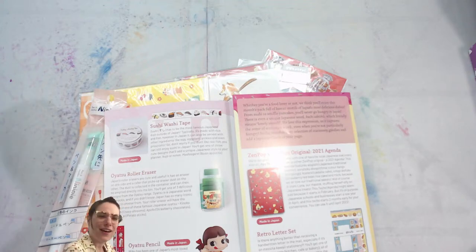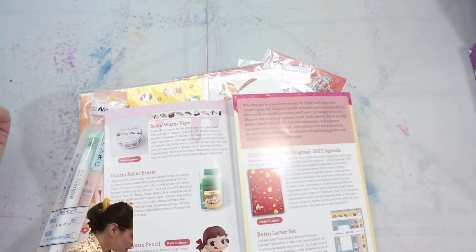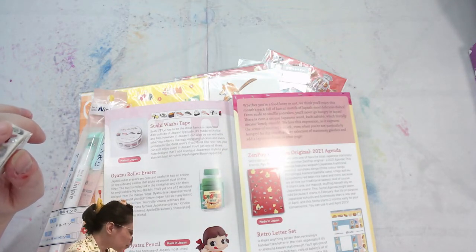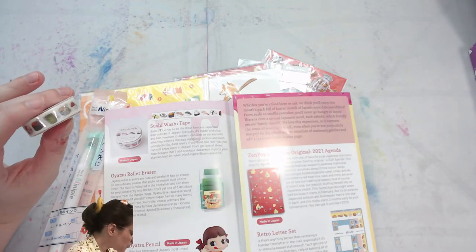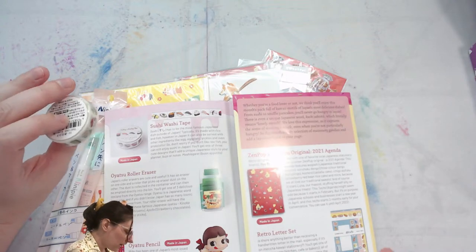Sushi has to be the most famous Japanese dish outside of Japan. Typically, it's made with rice and fish. However, in Japan, it can also be served with other ingredients like egg, eggplant, pickles, and even prosciutto. I have never had prosciutto sushi. That sounds intriguing. So don't worry if you don't like raw fish, you can still enjoy sushi in Japan. You'll get one of three cute designs that'll add a unique Japanese style to your planner, bujo, or notes. Oh dear.